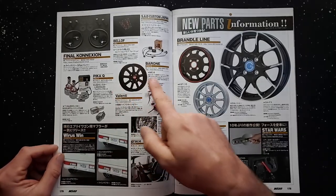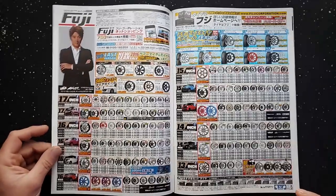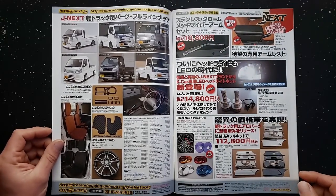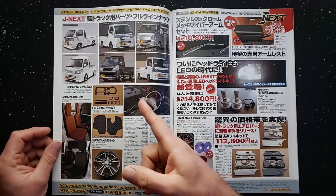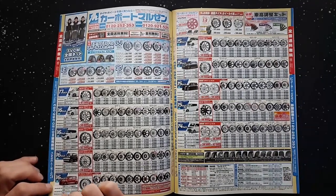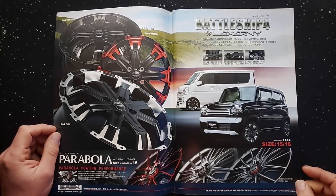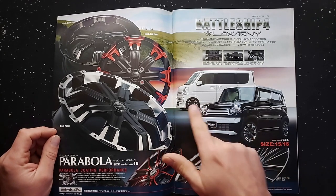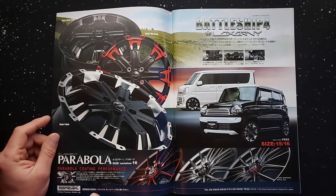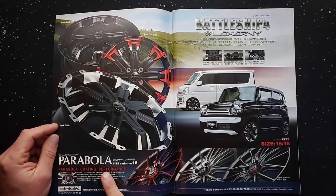Right. Final connection. LEDs. Wow, we got a lot of wheels that we're not going to stay long looking at. Interior bits. More interior bits. Some exterior bits here. Jane next. Over we go. More wheels. Tires. It's all there. Over we go. Lowdown hustlers. And, well, it's not even a lowdown. It's a jacked up hustler. And every, maybe? I don't know. Parabola. Sounds like the next mutation of coronavirus. Corona Parabola.